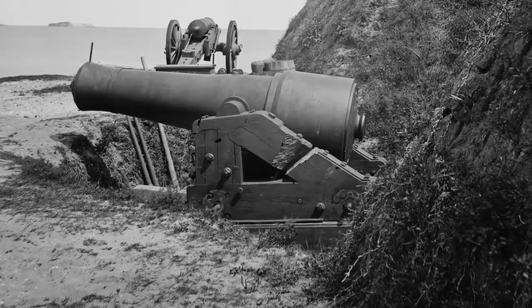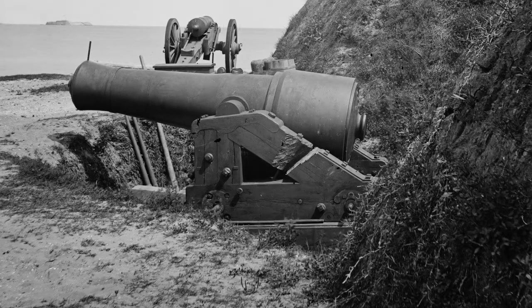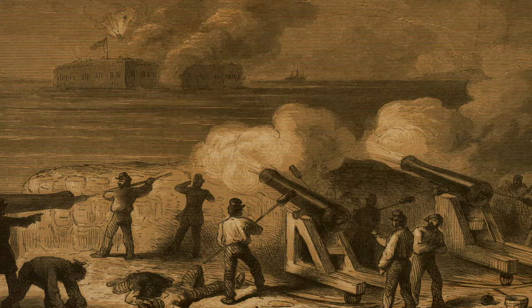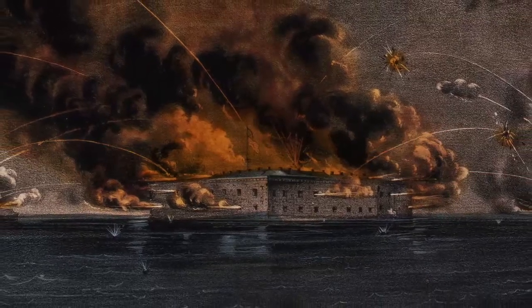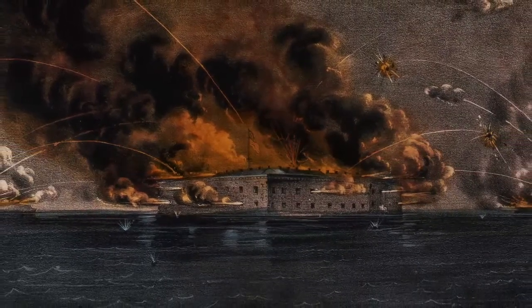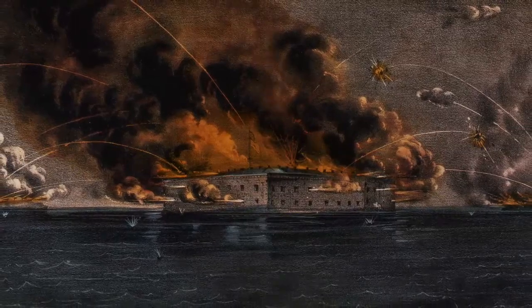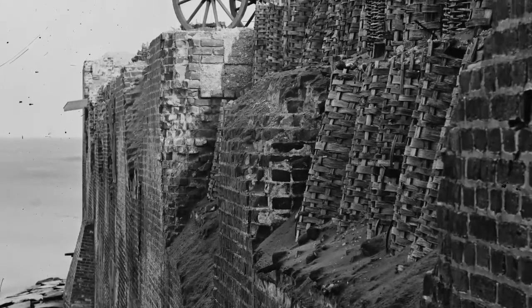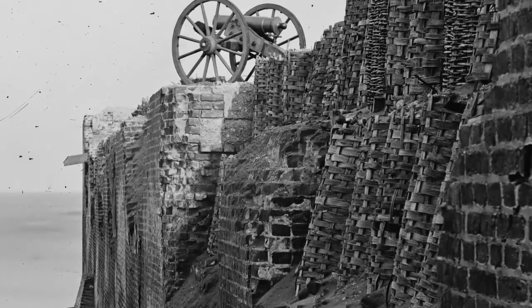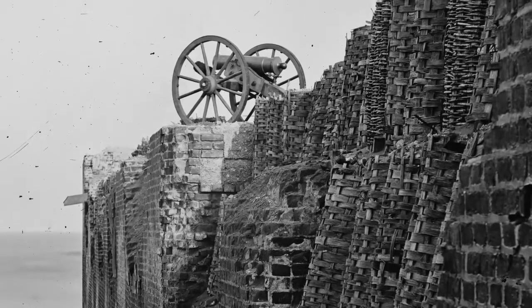A 10-inch mortar is going to be fired from Fort Johnson, located about 1.25 miles from where we are now. That 10-inch shell explodes directly over top of Fort Sumter, and that's a signal for every Confederate gun that bears on the fort to open fire, and the bombardment will begin and continue for 34 hours. Over 3,000 rounds of ammunition would be fired at the fort, creating significant damage. We know that at least 600 rounds of ammunition hit the exterior walls of this fort, but none will really penetrate the 5-foot thick brick walls.